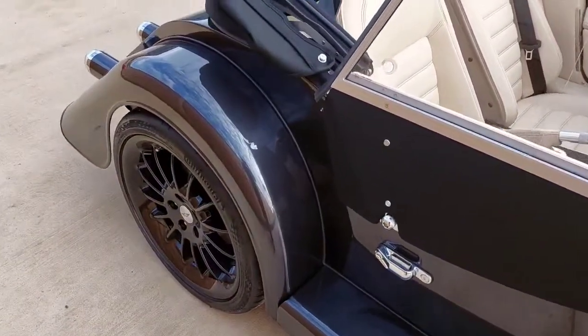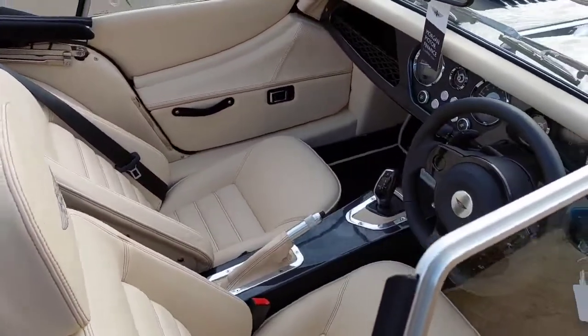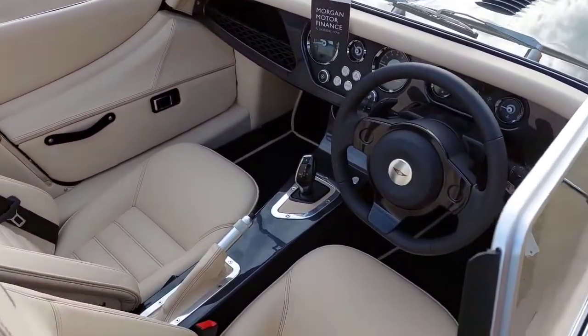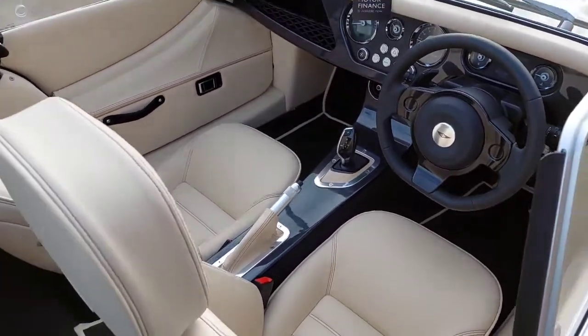Brand new stock car, delivery mileage. Painted dashboard again to bring the colour into the inside of the car. Black steering wheel. That's the optional extras.